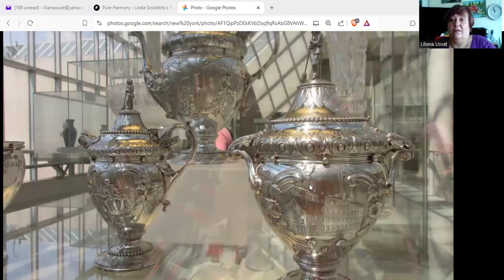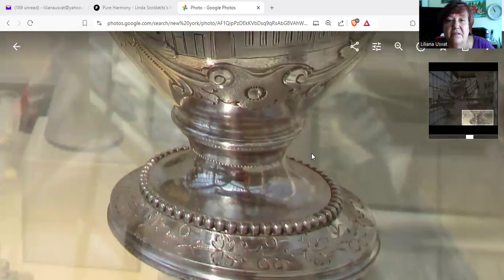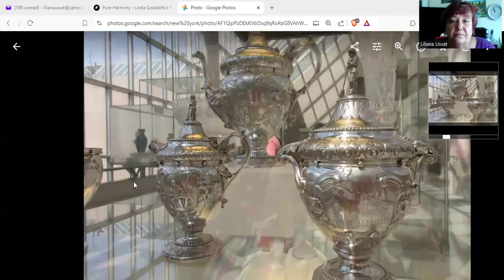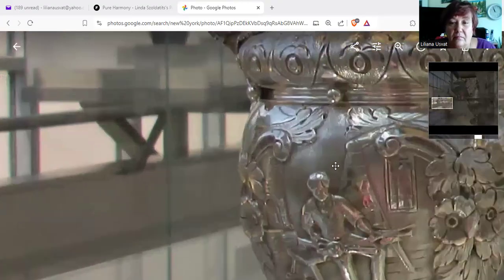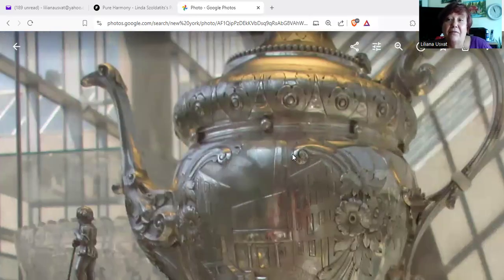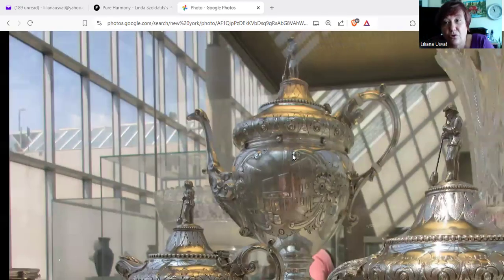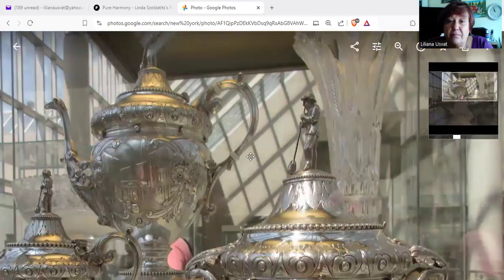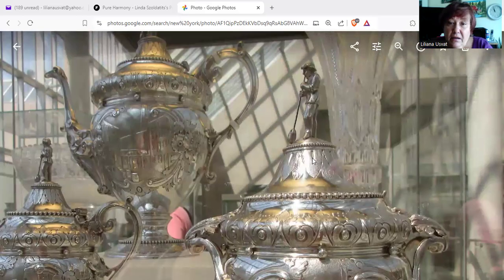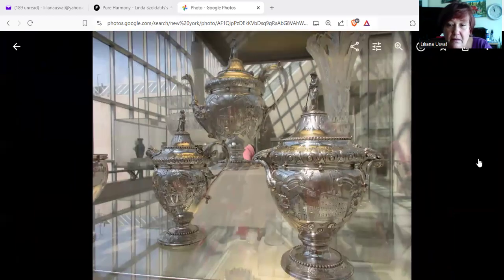Look at the art. What can you say? This is another civilization. I was so impressed, and I love the fact that they allow us to take pictures. Because you go to other countries, you go to the museum and, okay, it's beautiful, but the fact that you can take pictures and show and share them with others is a very, very good practice. Look at this art.